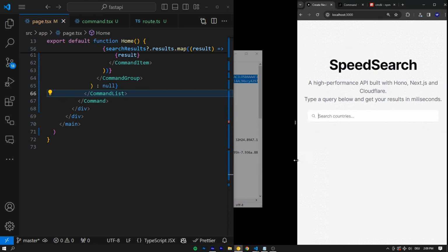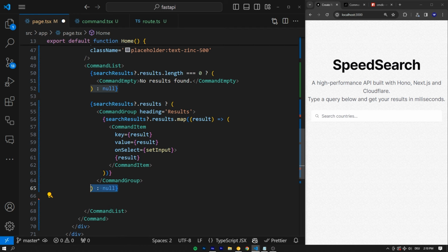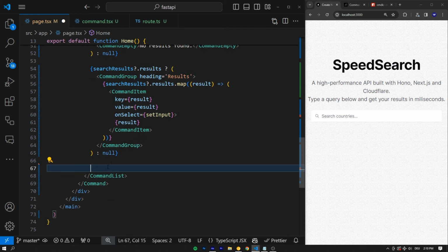One thing we didn't do yet is display how long the search took. And I think that would be a cool addition, actually, to get a feel of how fast this actually is. So right below the check, still inside of the command list, but below the null right here, is where we are going to do that.